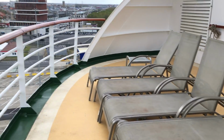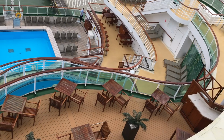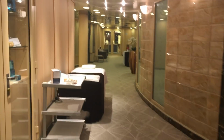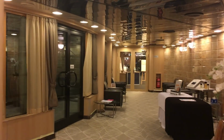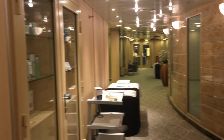You can see here we have the back deck, not the nicest port that we were in that day, but there you go. And it's just a nice place to go out and relax, very traditional. We're now in the spa, and the spa was absolutely ginormous. Wow, it's just huge. The spa even has its own swimming pool, that's how big it is.